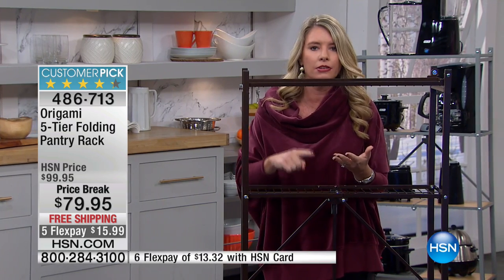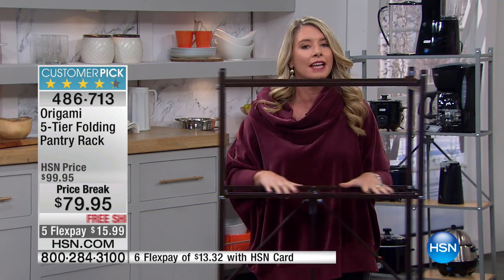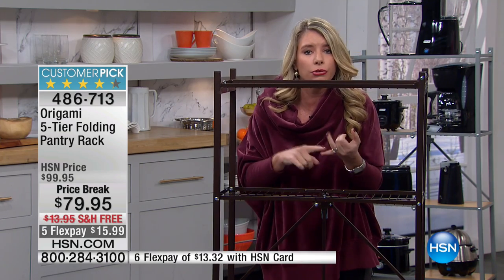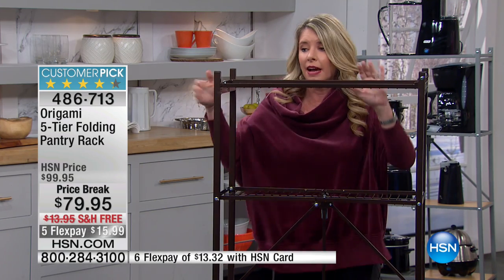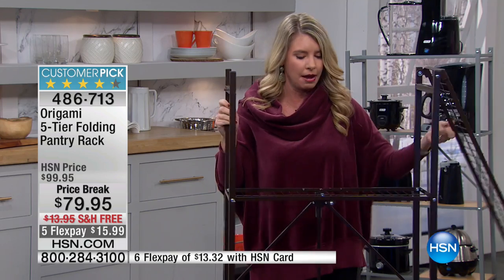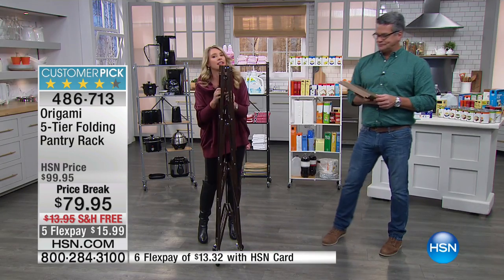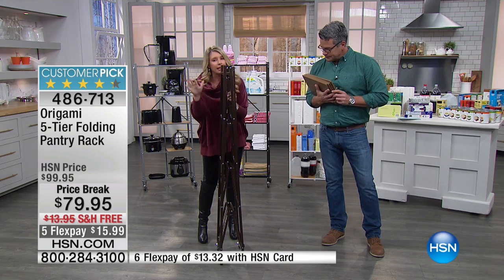Listen, clean up your countertops, clean out your pantry. It's on wheels. It is so easy. Zero assembly, no tools, no instructions, nothing. It comes to your door, and this is how it's going to come. It's going to come flat packed, like this, ready to go. You put the wheels on, that's completely up to you.